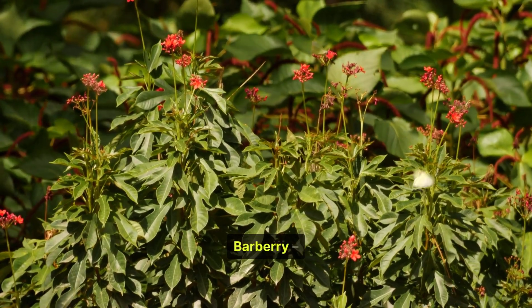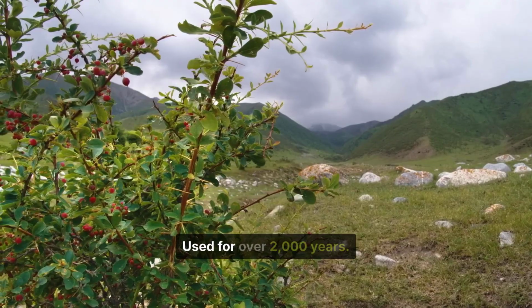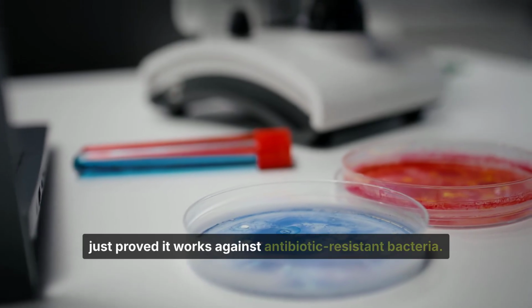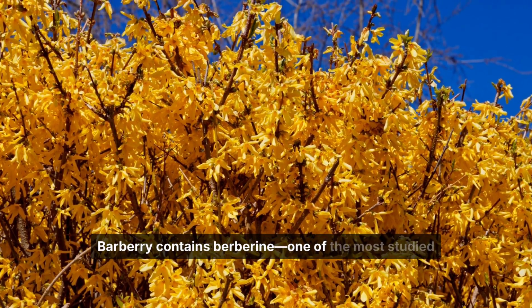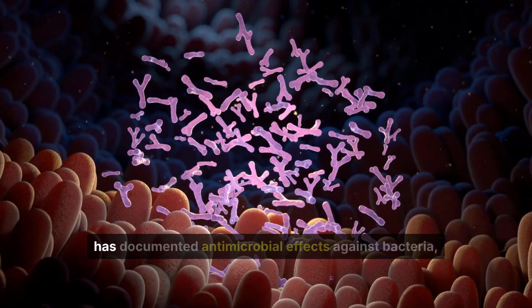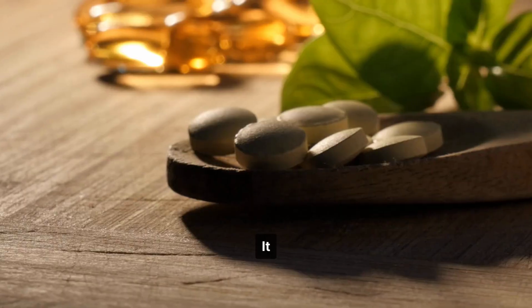Number 17. Barberry, the ancient antimicrobial. This is the one I teased. Used for over 2,000 years. Modern science just proved it works against antibiotic-resistant bacteria. Barberry contains berberine, one of the most studied plant compounds in modern medicine. Berberine has documented antimicrobial effects against bacteria, fungi, and parasites.